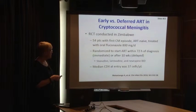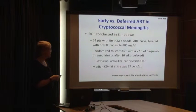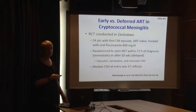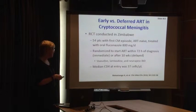Patients were then randomized to start antiretroviral therapy within the first 72 hours of their cryptococcal meningitis diagnosis, or to delay antiretroviral therapy for 10 weeks or till completion of the consolidation phase of cryptococcal meningitis treatment. All patients received what was the standard of care regimen for first-line ART at the time this study was done, and in that situation it was a combination of nevirapine, lamivudine, and stavudine, a regimen that we no longer use in most settings. And the median CD4 count at entry into this study was 37 cells.